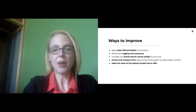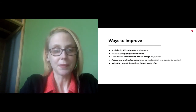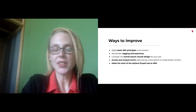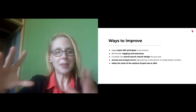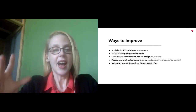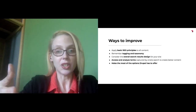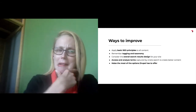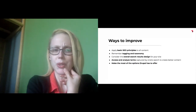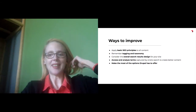This could actually help us generate and create content that aligns with what they're thinking and what they're looking for. And then the last part about ways to improve is making the most of the options that Drupal has to offer. As I walk through this next portion of the presentation, I'm going to show some samples from iFactory clients. And sometimes it tends to be a mishmash because what works for one client doesn't work for another. But you can see the tools that iFactory has used and talk to members of your team and ask, are we using that? Can we deploy that on our site, especially if we're using Drupal 8, or will that work for us? And I'll have a list of those at the end.